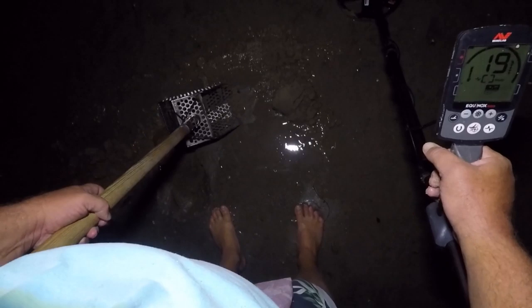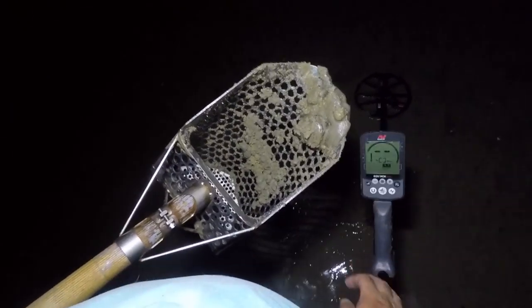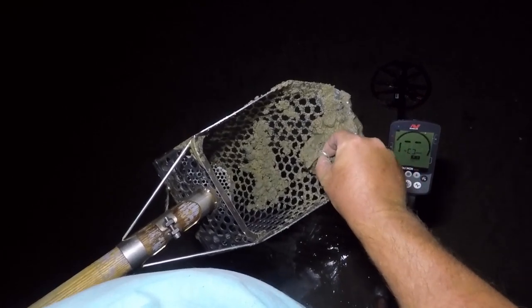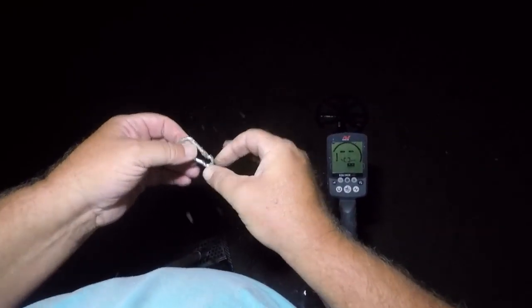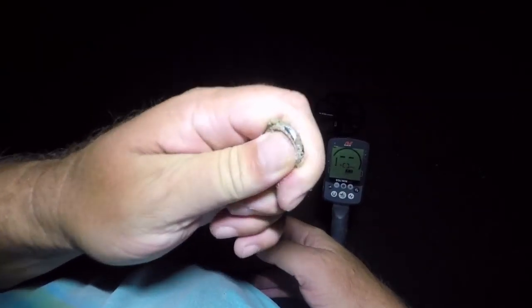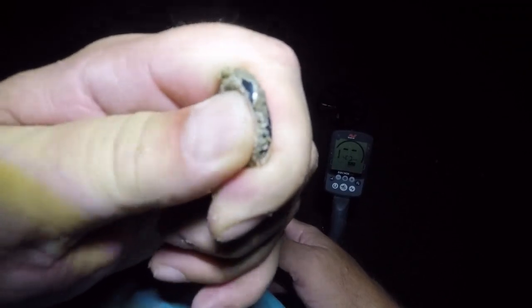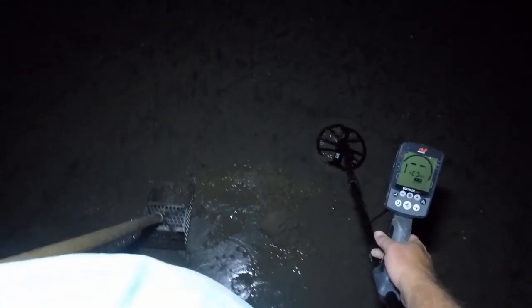I see something. I see a ring, I think. Yes. Oh, no, it's not. Oh, my gosh. It's a carabiner. I saw the edge like that sticking out, and I'm like, it was, you know, round? Like a ring? Oh, that's a dirty trick.